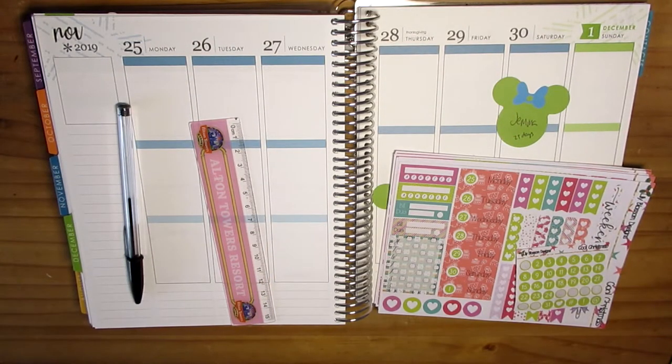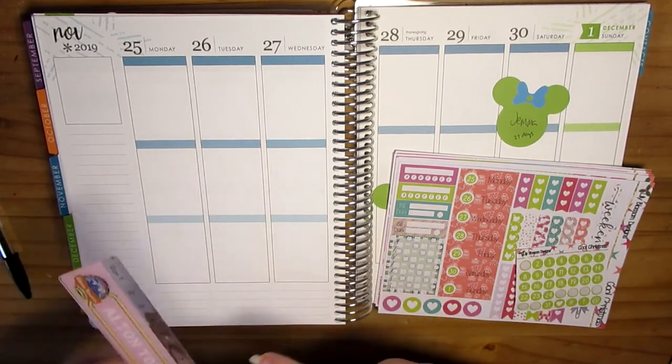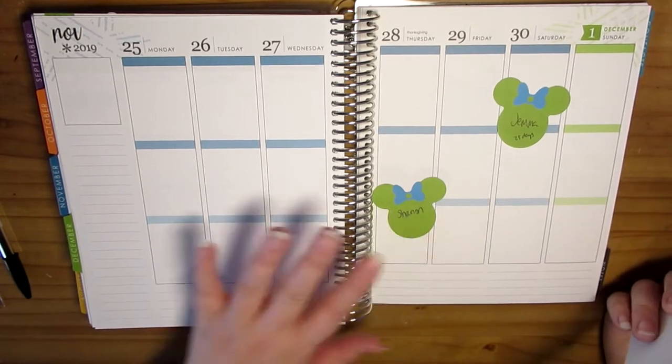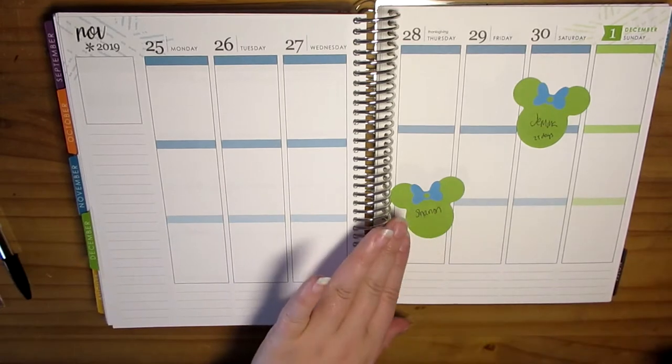Today is going to be my plan with me for November 25th through to December 1st, which I'm very excited about, which means Christmas is coming. And even though I work in retail, I actually am a little bit excited about Christmas this year, but I'll get into that. So I am going to be doing all throughout anything past this December tab over here. I decided I'm going to do Christmas kits for the whole month.